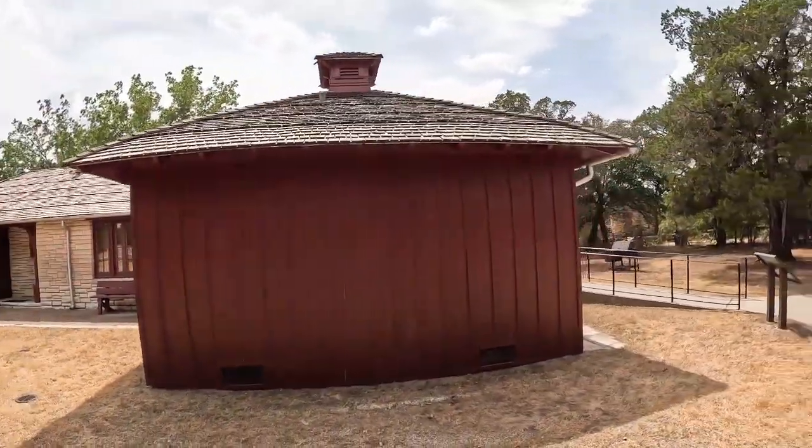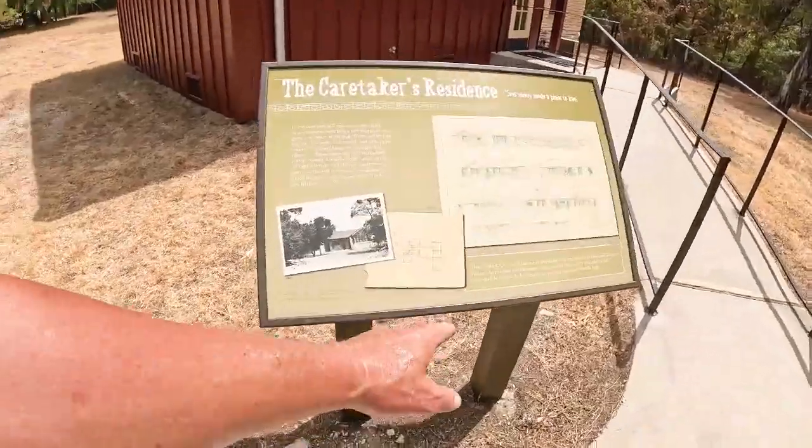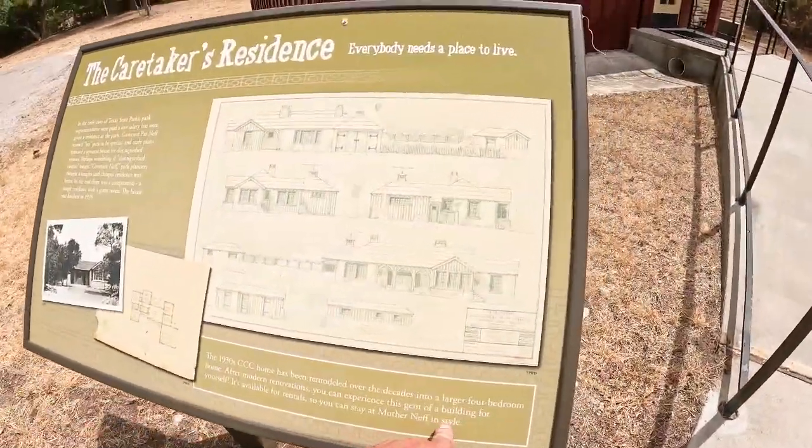It's been remodeled since the original construction. It's now a four-bedroom cabin, and it's available for rent. So you and a bunch of your family and friends can rent this cabin and visit Mother Neff State Park in complete style. I didn't say that. They said it right here. In style. They're using my words.